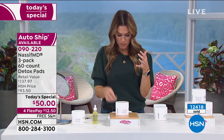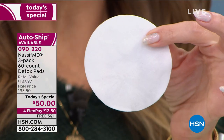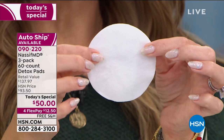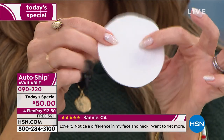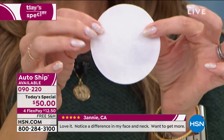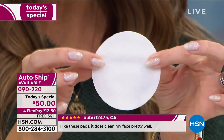So this is a lazy girl's dream, a lazy guy's dream. Your teenagers will go bananas, especially if they're into sports and in between practice, they go to have a meal with their friends, or maybe it's that midday yoga class. You're like, I don't have time to go home and shower and wash my face. Use a detox pad. They are remarkable. My husband loves these. After you shave, you can put these on. This is one pad. It is soft, no roughness, no abrasion, but it actually exfoliates, okay? And it's going to cleanse your skin 108% better than soap and water.